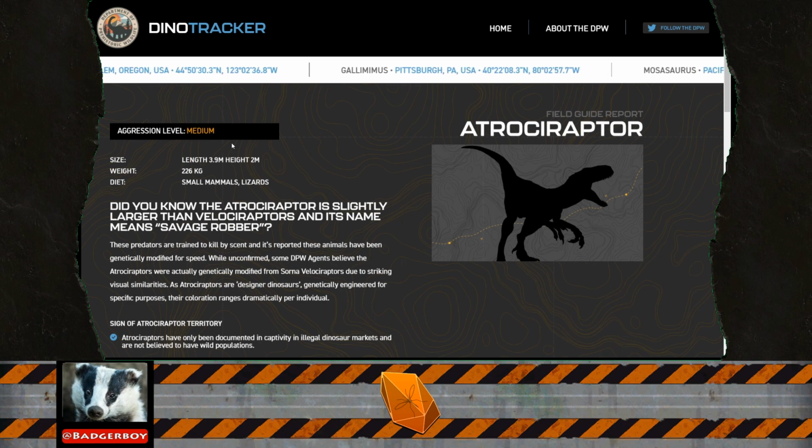Do those small mammals include humans? We'll find out. Did you know the Atrociraptor is slightly larger than the Velociraptor and its name means savage robber? I did not. In the paleontological record, I believe Atrociraptor is smaller than Velociraptor. I'm not a nerd though, so I don't really know that, so don't take my word for it.